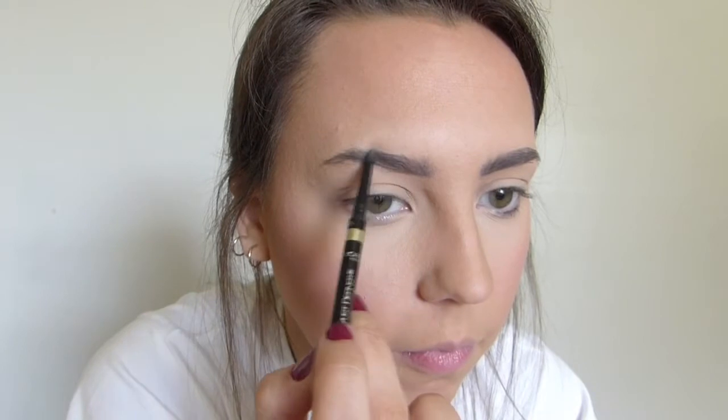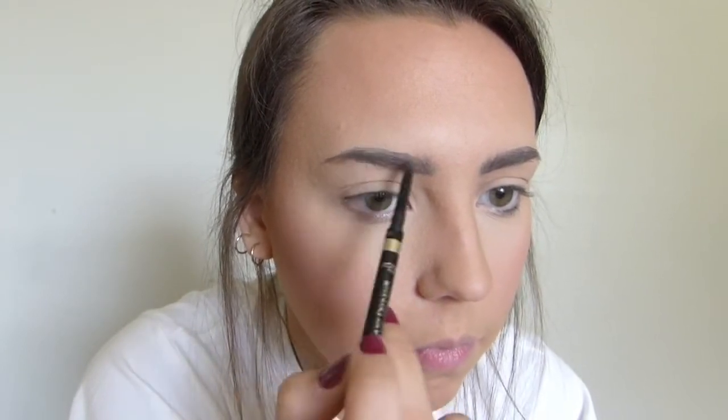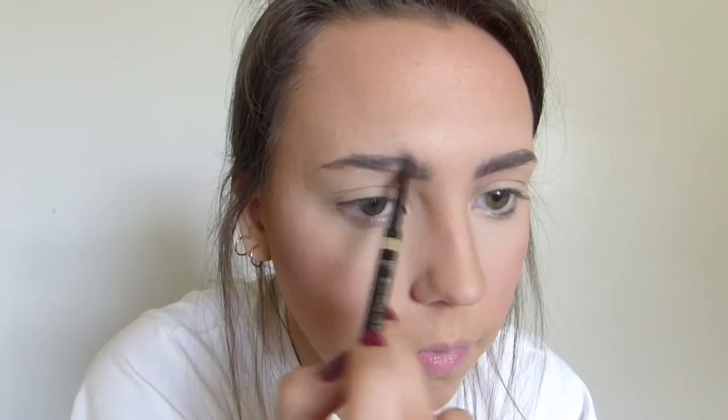So once I'm pretty pleased with the front of the brow and the shape that I've got, then I'll start on top of my brow and bring that out a little bit, bring it up and add some width to my brow. I feel like big brows are in right now, and I love the look. So I love having the dark, bushy eyebrow. I feel like it ties everything together.